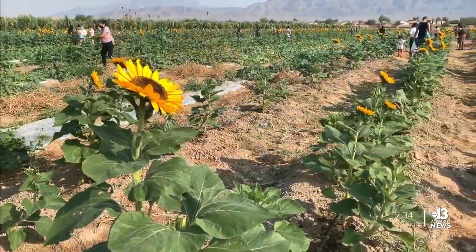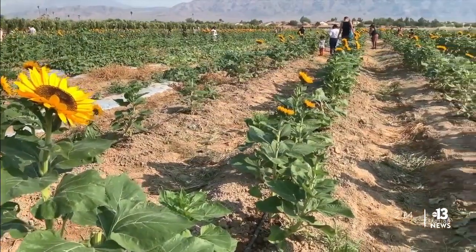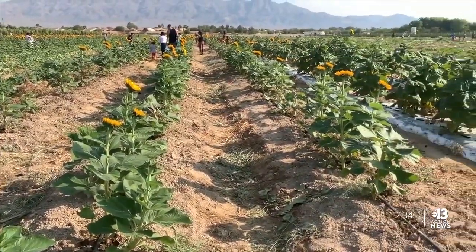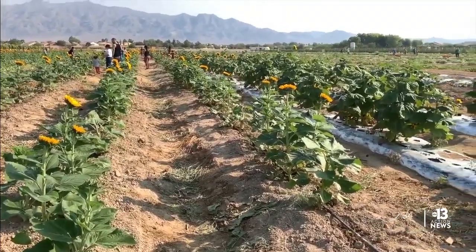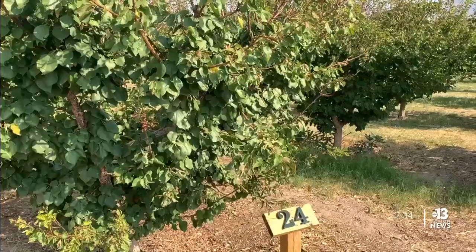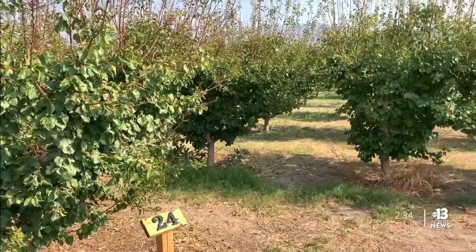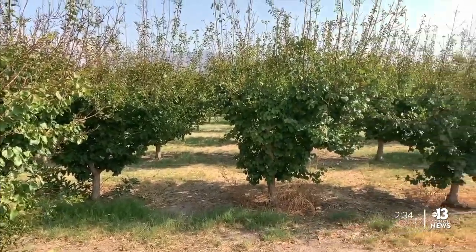Cut the flowers, bring something to cut them with if you can, because we've lost a lot of our shears by letting them out. So if you can bring something to cut, and then we have vases, or you can just take them home and recut them. But yeah, they're beautiful. The orchard also makes its own apple cider from apples grown on site. The cider is 100% juice and is available for purchase. The apple cider is made from gala apples, so it's 100% gala apple, so it's sweeter.